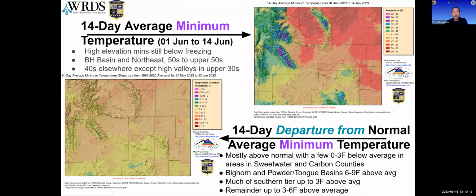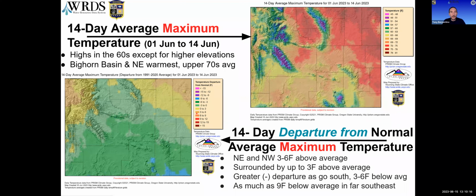And switching over to maximum temperature over the last 2 weeks, upper right again is the actual temperatures here. Bighorn Basin and Northeast were the warmest with highs in the upper 70s, averaged over the last 2 weeks. Surrounding areas were in the mid 70s. And then for the remainder of the state, except for the higher elevations, max temperatures were in the 60s. In terms of departure from average, again, down here in the lower left, far northeast, northwest, about 3 to 6 degrees above average, with a larger surrounding areas being up to 3 degrees above average.